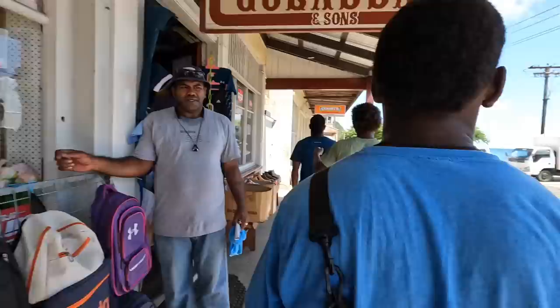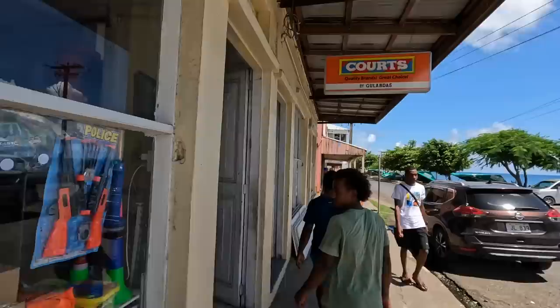Okay, let's check the rest of Levuka town out and see what we can find. Hey, Andra. Wow. They have courts here. So if you want somebody to go to jail, bring him to courts. Right there. That's courts. Very colorful courts.